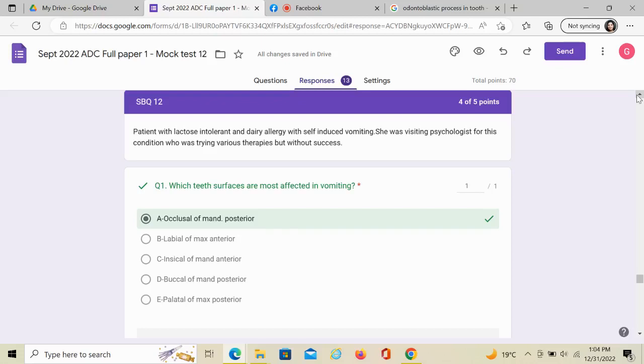They have given palatal surface of maxillary posterior, which can also be a correct answer, but maxilla again, in the order of my priority, the vomit is most likely to touch my lower teeth than so much of the upper teeth. So if mandibular incisors lingual was the option now, I would have chosen that as my first option.